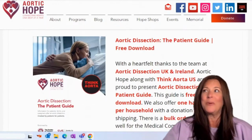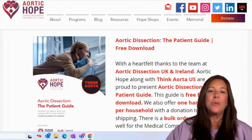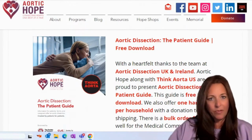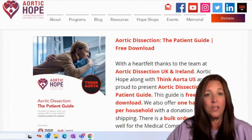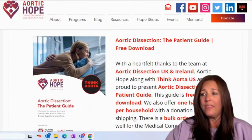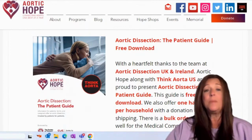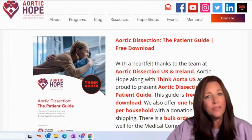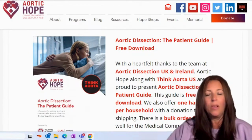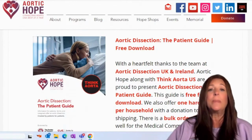Let's check out a lot of these books that have been written by patients for all of you in the community. And of course, the first one that's going to pop up is going to be Aortic Dissection, the Patient Guide. We've given you a lot of information about this book, but basically, this was initially created by our friends from the Aortic Dissection Awareness team out of UK and Ireland, and they allowed us to have an opportunity to present this to you. So we took about 10 or 11 months with our own team of clinicians and patient reps, and we changed it up and edited and put all the stats in that represent our country and the things that we do here to be able to present this to you.